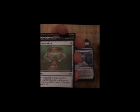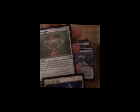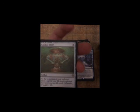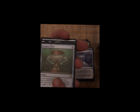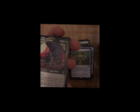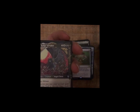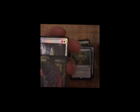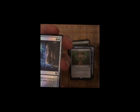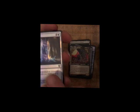Ooh, Cosmos Elixir. That's a rare. I love this card. Put that on my mono white control deck. It's just a beast. Oh, I love that deck. I love this card too. So good. Cosmos Elixir. That's a sweet card. All right, what else do we get? Fijara. That's a crazy art card right there. The Icespine Pillar. Very nice foil. Okay. And I think that's it.